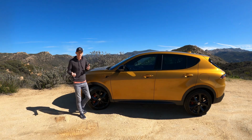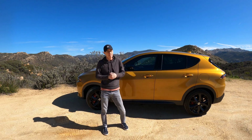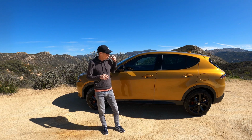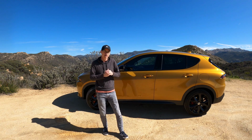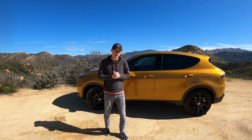So Dodge has always had a pretty good sense of humor. They brought us some pretty wild cars along the way, but that's pretty difficult these days while we're trying to save the planet. So instead of a typical boring crossover, Dodge has taken the Alfa Romeo Tonale and Dodgified it and created this 2024 Dodge Hornet RT.